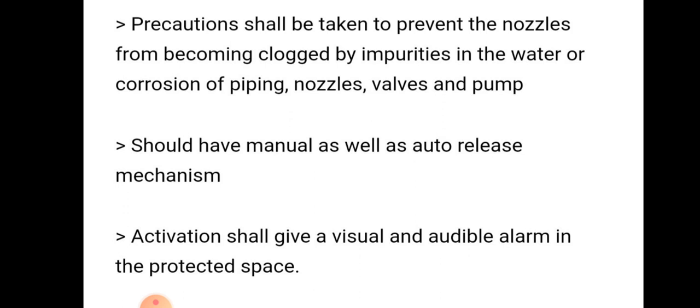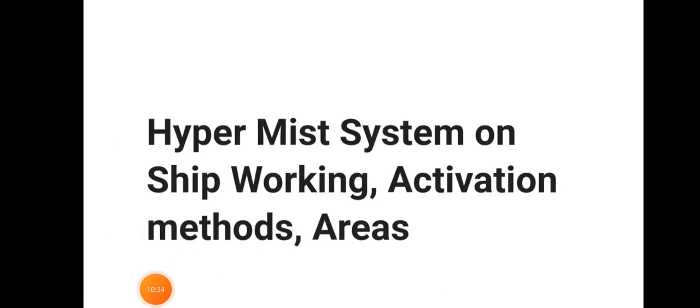Okay. Precautions shall be taken to prevent the nozzles from being clogged by impurities in water or corrosion of piping, nozzles, valves and pump, and they should have manual as well as auto release mechanism, and this activation should give a visual and audible alarm in the protected space. Okay, this is about the regulations. Last time we discussed the regulations of the Hypermist and all.